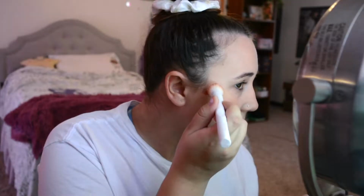We're gonna go a little crazy with the highlight today. I have the Becca Shimmering Skin Perfector in Prosecco Pop, and it's straight up gold. Looks pretty crazy. This is the only Becca highlight I have, and it came in a Boxycharm. It's definitely not the color I would pick, because gold really isn't my thing, but I think it's cool. Definitely different for me.